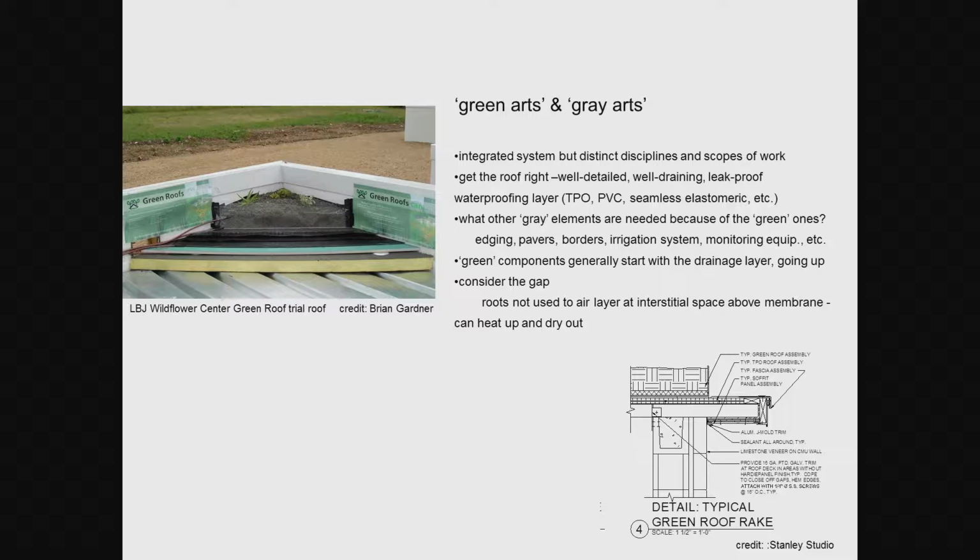So, an integrated system, but with distinct disciplines and scopes of work. You need to get the roof right. It needs to be well detailed, well draining, and leak proof, and that can't be underscored enough. You really need to get that right, because as soon as you have a leaky roof, and leaky roofs happen with or without green roofs on them, it casts a pall on green roofs in general, which isn't quite fair. It's just much harder to take off all that stuff that a green roof is in order to get to the underneath to fix it than it would be for an ordinary roof.